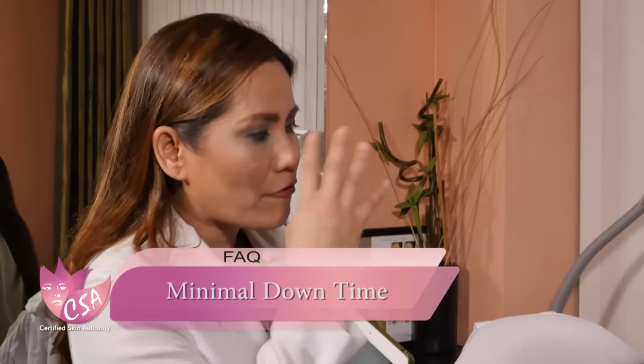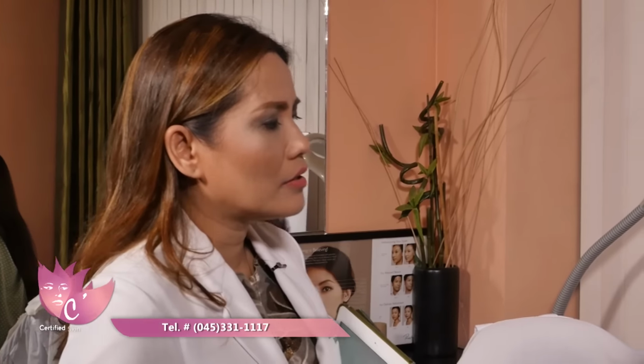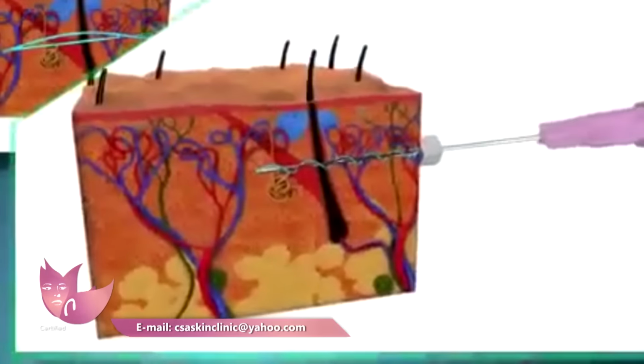Short lang yung time for recovery. Minimal downtime lang naman yan. But for others, they're okay. They go back to their work the next day. They do their usual activities. And these threads are absorbable. Take note. They get absorbed in 2 to 3 months.